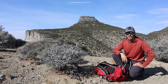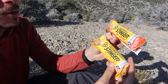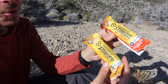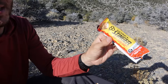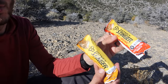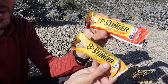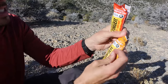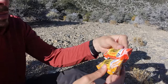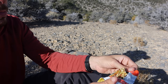Let me show you what I have to nibble on before I attack this sucker. Have you guys ever seen or had these before? I've only seen them once. There's a grocery store near my mom's house that sells these, and they're actually really good. Honey Stinger is a brand that makes, I think, honey-based energy foods, like little waffles and things like that. These are their nut and seed bars. I've got two different flavors here. One is almond pumpkin seed, one is peanut sunflower seed. I don't remember which one I like better. Let's try the almond pumpkin seed. I'll show them to you.